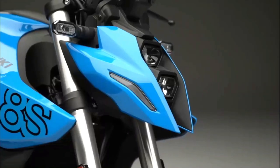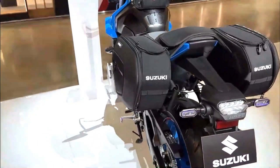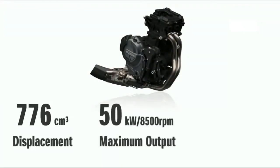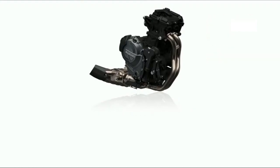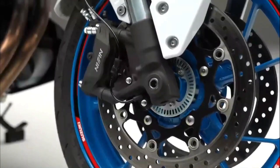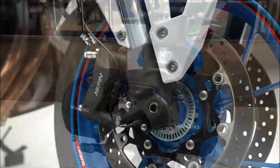And it seems that Suzuki will indeed feature something new, namely the Suzuki GSX-8S 2023 engine. This can be seen from the absence of an engine cowl at the bottom of the engine. The two-cylinder engine with a capacity of 776 cubic centimeters, which is a new engine generation, is left exposed, especially when viewed from the side.